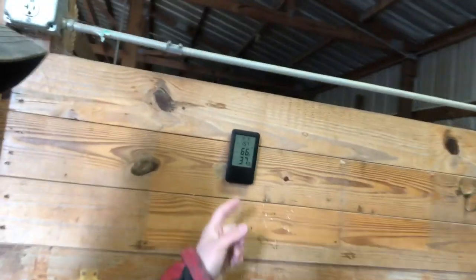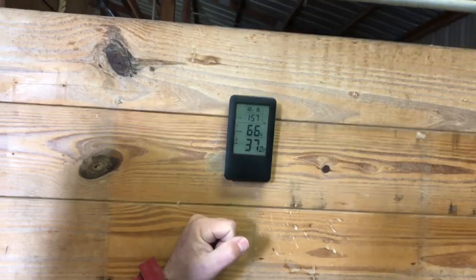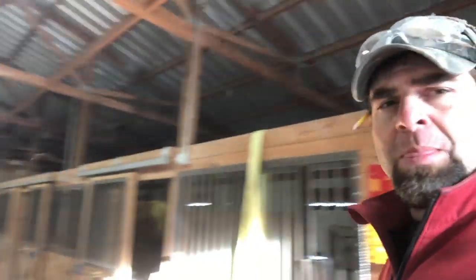All right, it is Thursday morning. I believe it's December 12th. It's 37 degrees in here. 37 degrees inside this horse barn. Oh, it's brutal.